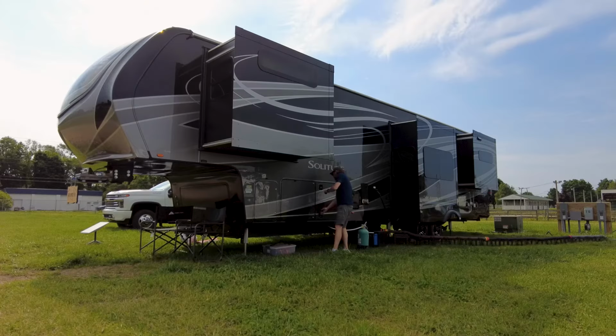Now, let's see, it's about 9 o'clock. We want to get underway at about noon. So we're just going to kind of leisurely work our way through getting the rig ready for an underway day.